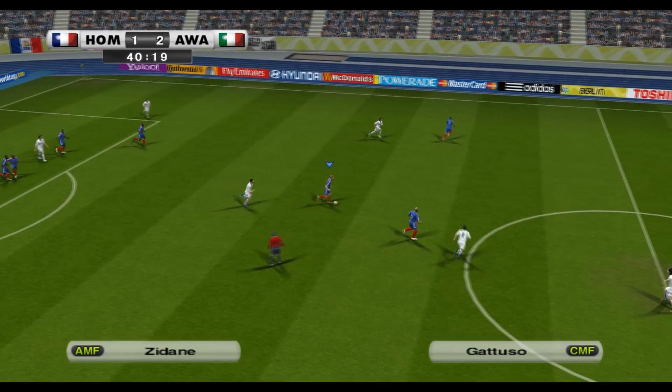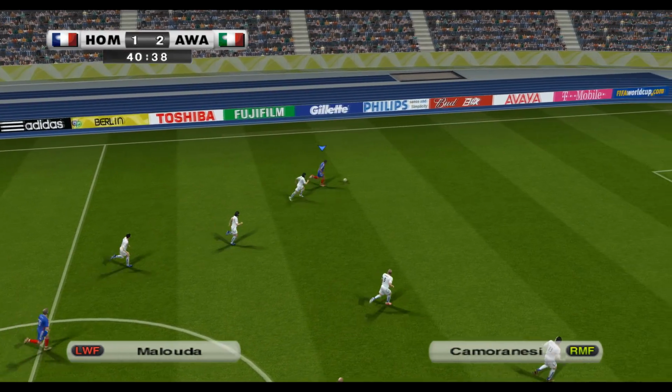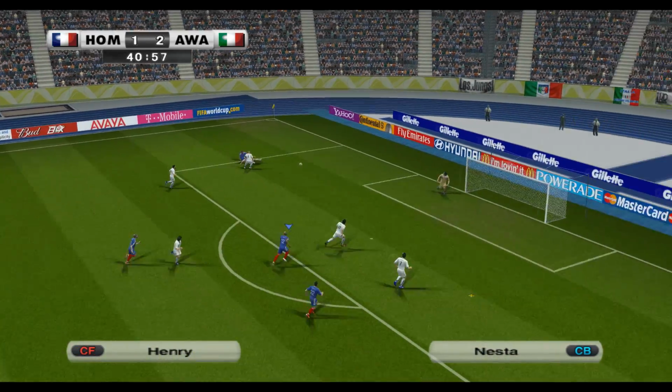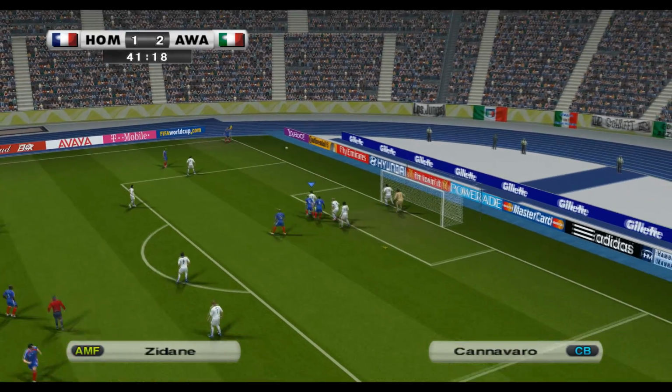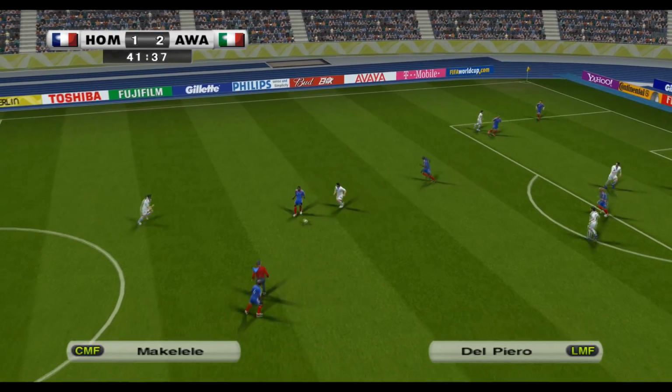Heavy touch. Dispossessed by Zidane. Can he instigate the counter? Here's Florian Malouda. He's got to use that pace. It's guided and served the French so well. So far, Malouda whips it in. And it's shut down for a corner. Nobody home apart from Cannavaro. He lives in that penalty box.